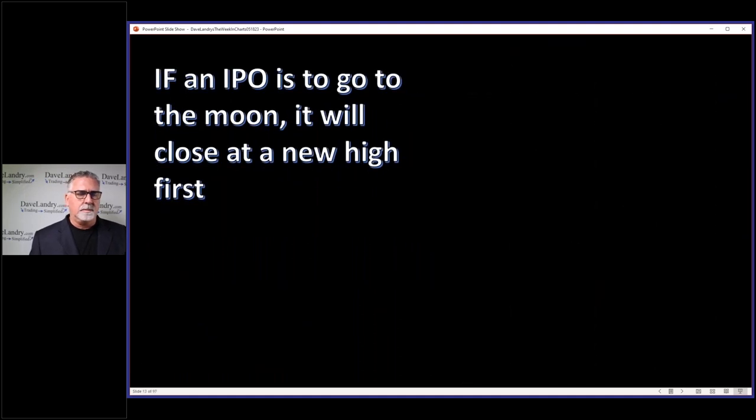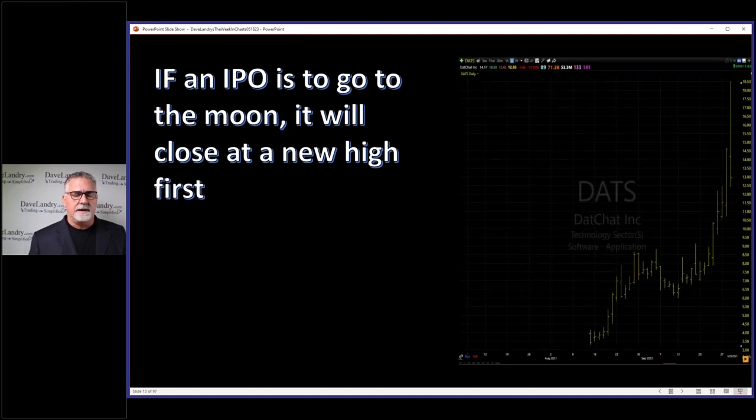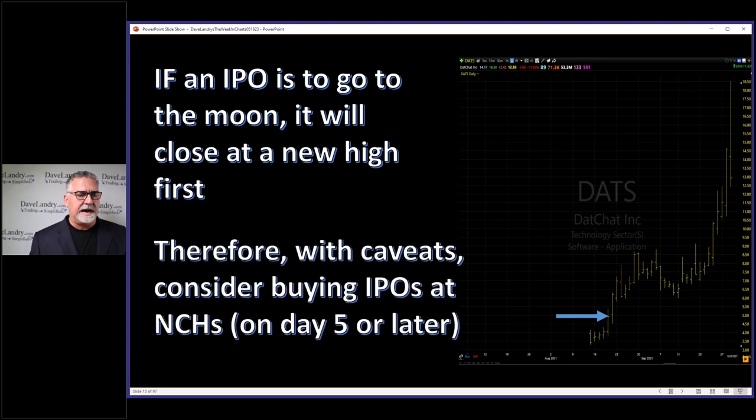My other thinking is that if an IPO is going to go to the moon, it's going to have to close at a new high first. So at least the close of day five, which you have here, and you can see this stock began to take off afterwards. Therefore, with a few caveats like price, volume, range, et cetera, consider buying IPOs at new closing highs on day five or later. That's how I came up with the buy at B setup.